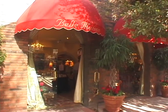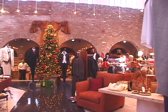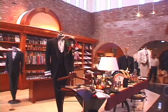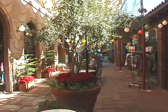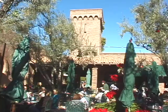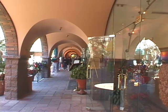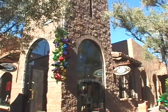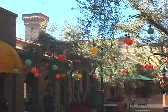Some of the other shopping malls in the Valley area include the Biltmore Fashion Park, and that's considered to be the queen of the Valley malls, with 60 high-end boutiques and specialty stores. That's at 24th Street and Camelback Road in central Phoenix. There's also El Pedregal Festival Marketplace at the Boulders, which is set up like a marketplace with boutiques and art galleries, restaurants, and various kinds of gift shops.